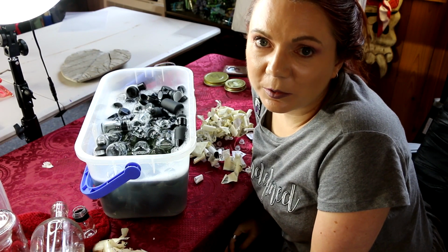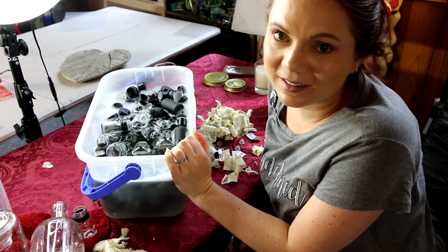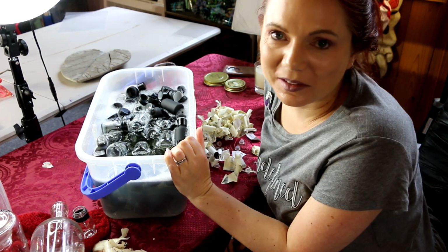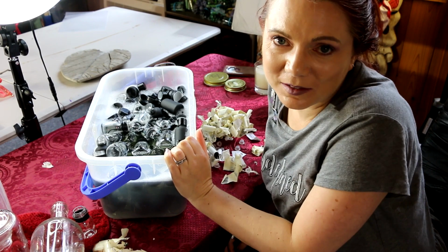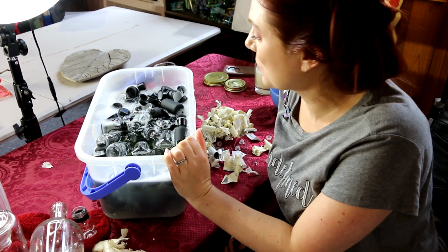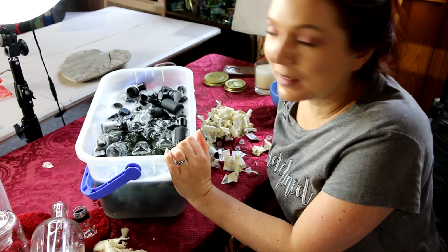Oh my god, that took forever. I've got so many little jars here. I definitely don't think I'll be using all of these, but I'll probably hold on to them just for other projects. Maybe something else will come up that I'll want them for. So that's that part done anyway.